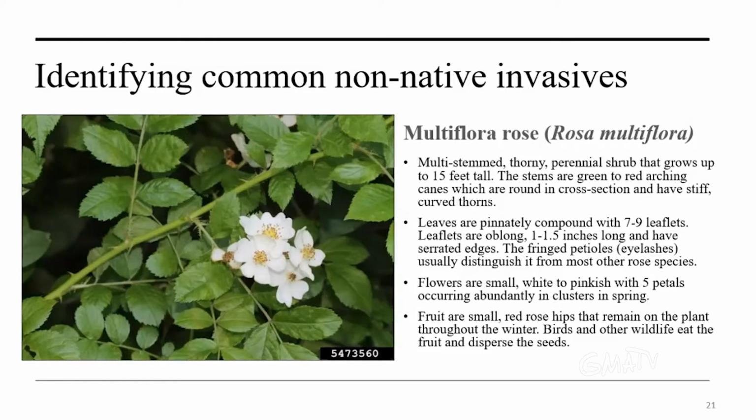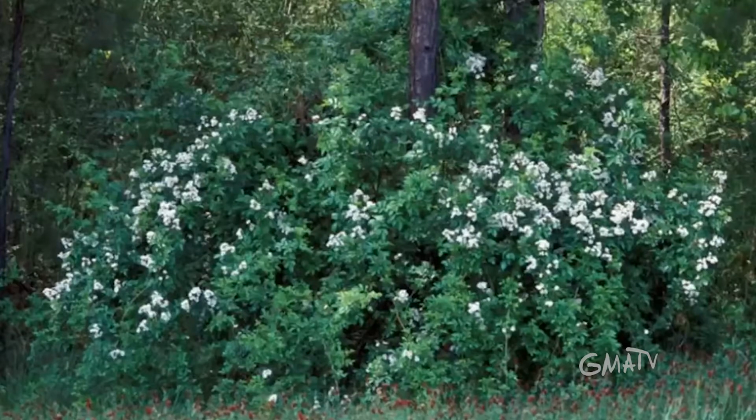It's got fringed petioles, so where the base of the stem of the leaf meets the plant, there are these fringes that I call eyelashes, which distinguish it from most other rose species. The flowers are small, white to pinkish, with 5 petals occurring abundantly in clusters in the spring. And the fruits are small red rose hips that remain on the plant throughout winter. Birds and other wildlife eat the fruit and disperse the seeds. Here's an image of a larger plant.